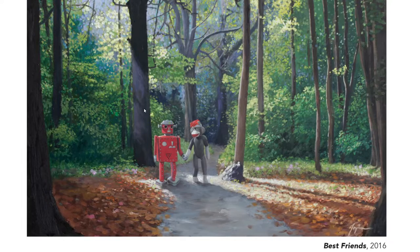Wow, look at that, dude. Look at that texture. This is beautiful. Look at those leaves. Oh my god. That is just gorgeous, man. Wow.